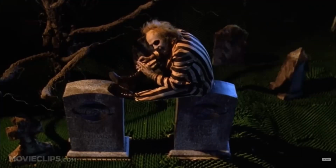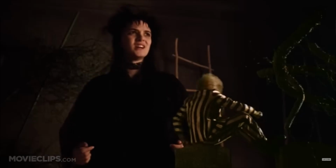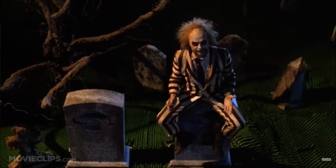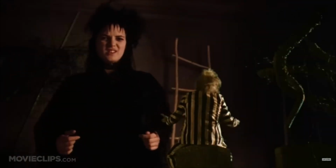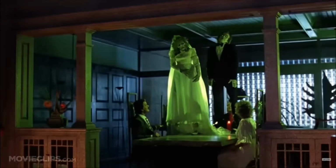Beetlejuice as a movie is very cheesy, but that's part of what makes it good. If all the CGI effects have that same look, I think it's going to work out wonderfully, because it's going to make them look surreal or uncanny. And I think that's going to give Beetlejuice the kind of comedy horror that we all love.